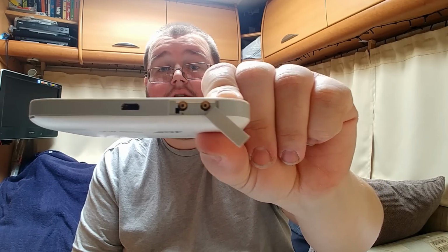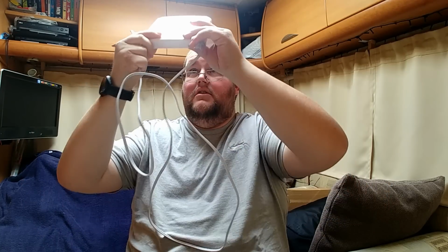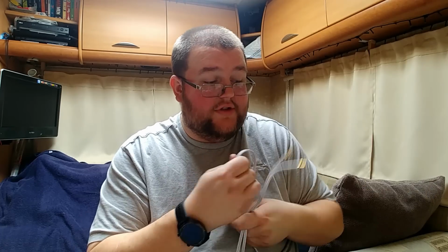On the back, you can plug in an aerial. You see there, it's got 2 little connectors to plug in an aerial, like this one. So this is just an aerial extension. It's nothing special. I think it's just an extension lead basically. So you just plug these straight into this and then put that further away, maybe stick it out the roof. That's what I do. That gives it more signal.